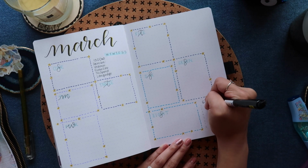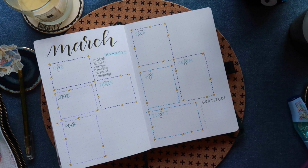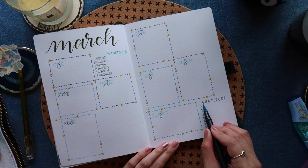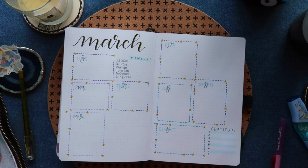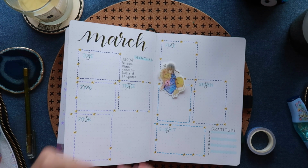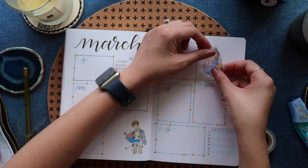So in this space on the bottom right, I'm putting in a gratitude tracker to pop in something I'm thankful for each day. And in these two remaining boxes, I'm going to put in the details for the Zodiac signs Cancer and Leo.